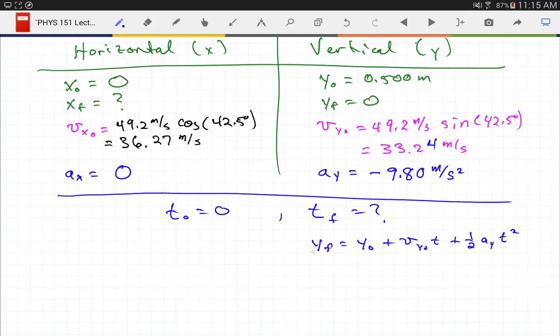So I will put in the 0 for y final to make my life easy. The rest of these are not 0. I'm going to have to use the quadratic equation to find the time. So use the quadratic. Because I'm running out of time, I'm not going to actually find the number.